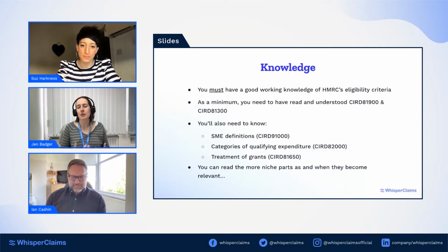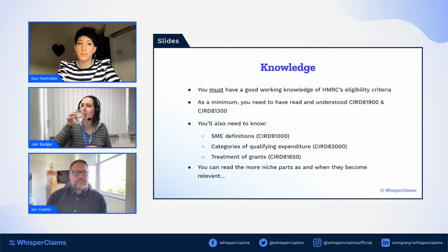But if you're doing lots of claims, or in our case, seeing a lot of claims going through, there are times when you will have to go right to the source and look at the legislation. Did you have anything else to say on this, Ian? No, pretty much you've hit the nail on the head.